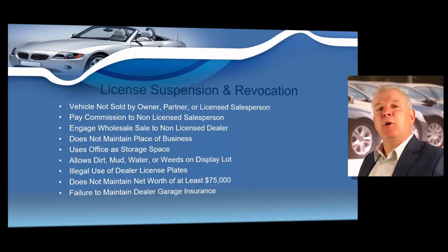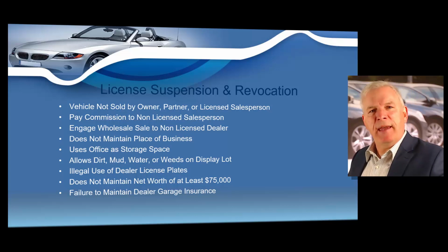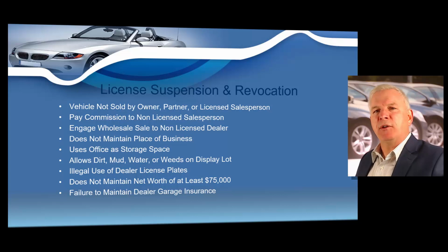Failing to maintain a net worth of at least $75,000. So remember, the business has to have a net worth of $75,000. You can never let the business net worth drop below that. Here's one. Fails to maintain financial responsibility on all service vehicles or vehicles held for resale. So we're going to talk about insurance on your inventory here in just a little bit.